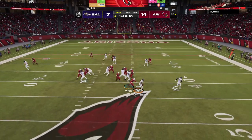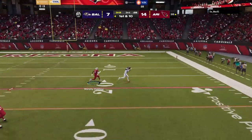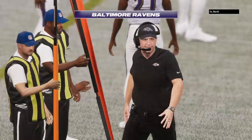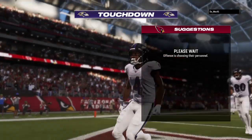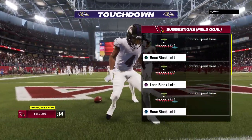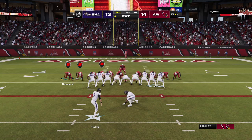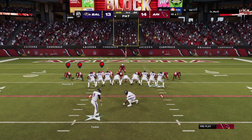Jackson. Flushed out right. That's caught. It's Flowers. And all the way in for a Ravens touchdown. Zay Flowers, 35 yards. And the Ravens are an extra point away from tying this ball game here.